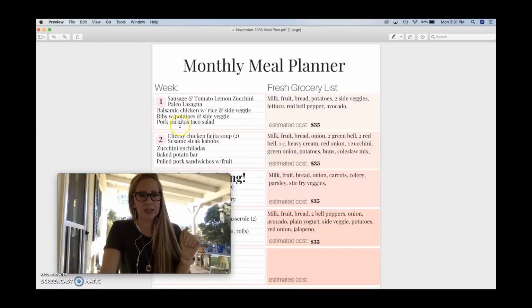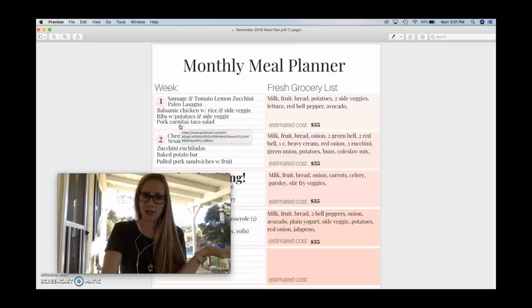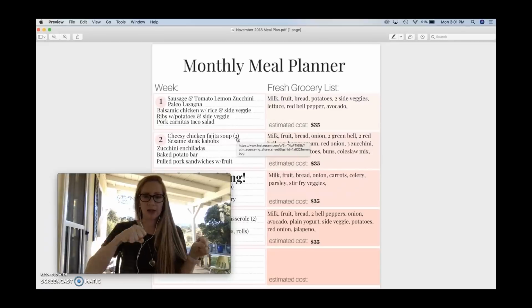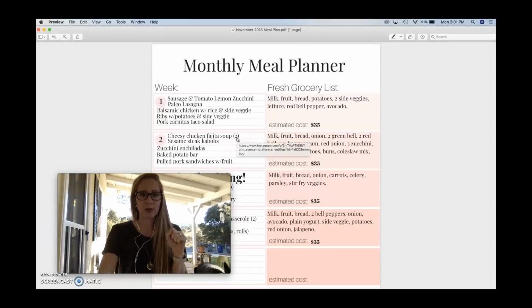Then pork carnitas taco salad, and the kids will probably just have it in a tortilla. Then week 2, we're doing cheesy chicken fajita soup. So good. This recipe is so good. See how there's a 2 next to it? That means I'm going to double it. We're going to eat one that night, and then I'm going to do a freezer meal with the second one.